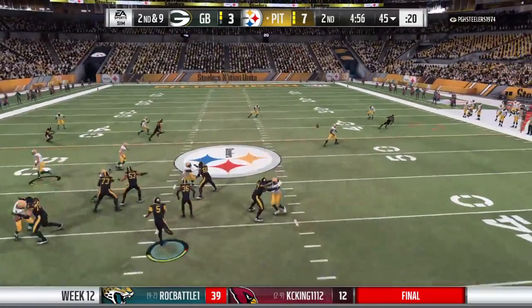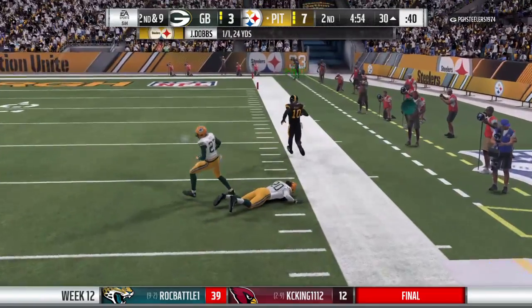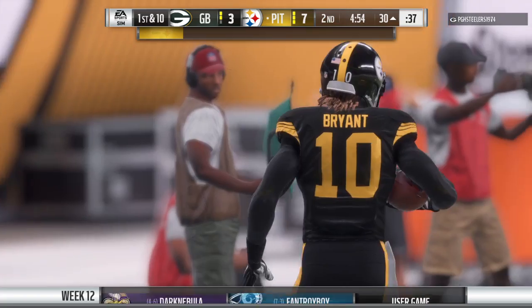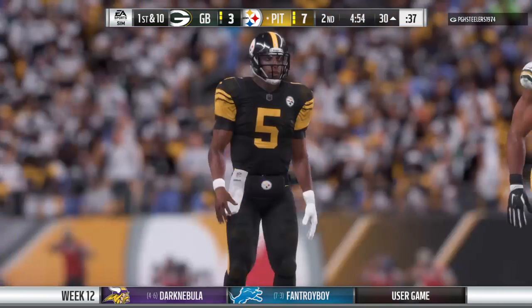Dobbs now on 2nd down. And this is caught by Martavis Bryant. And he's going to go out of bounds at the 30-yard line. That one goes for 24 yards.